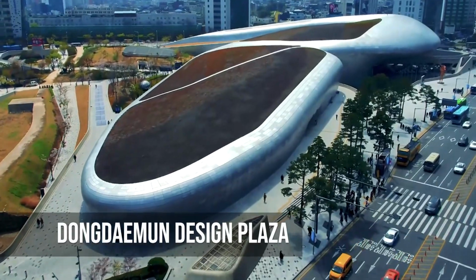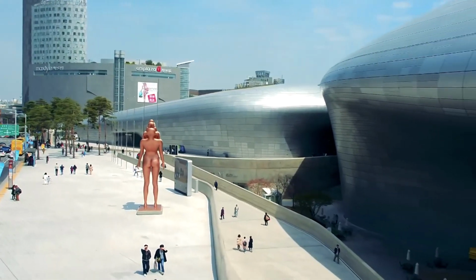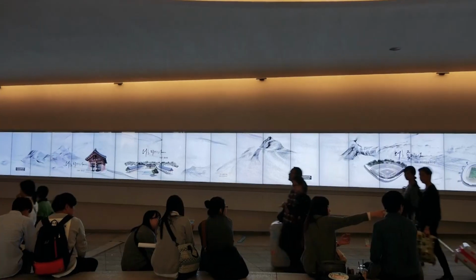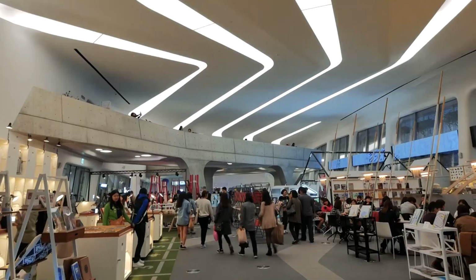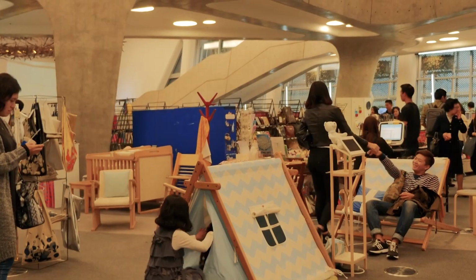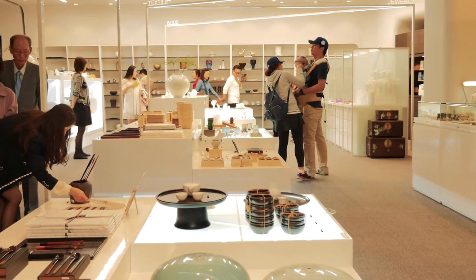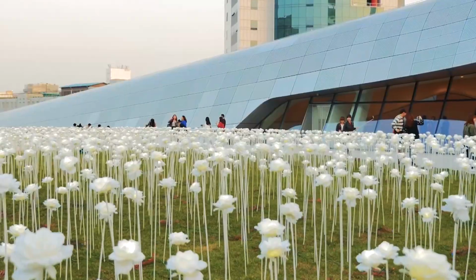Dongdaemun Design Plaza is a shining example of modernity and innovation. It is in the old part of Seoul. Its neo-futuristic curves and undulating surfaces, which were made by the famous architect Zaha Hadid, go against the rules of traditional architecture. Dongdaemun Design Plaza is the place to be for creative people and design fans in Seoul. At night, LED roses light up the grounds, making it look like a strange place.